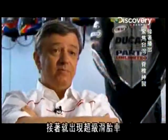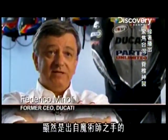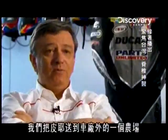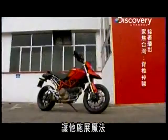And then here comes the Hypermotard. Nothing similar was there before. It's clearly the work of a magician, and it's clearly the work of Pierre Terblanche, our magician. And what we did, we put Pierre on a farm outside of the company to do his own magic tricks.